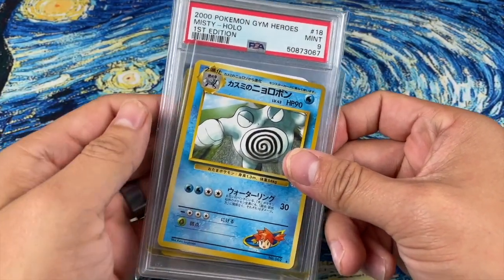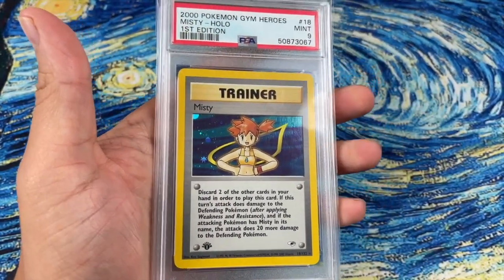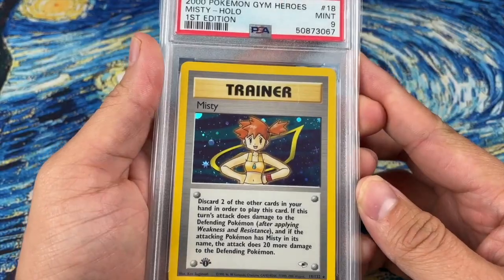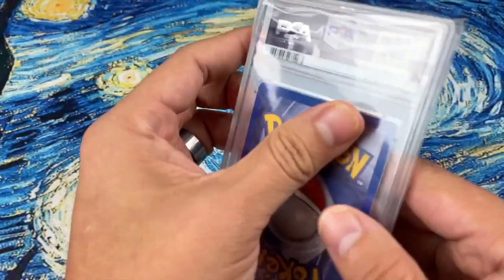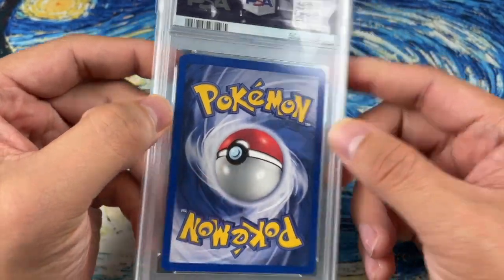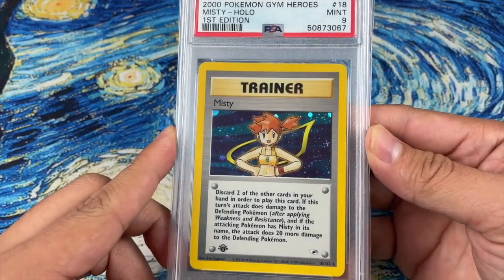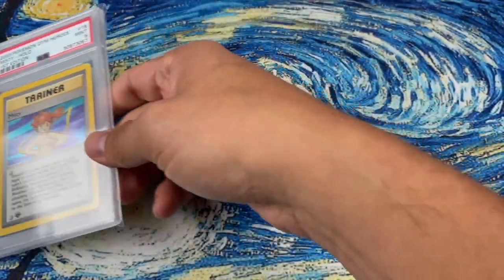What we're talking about today are these vintage, kind of waifu cards. And this one right here is Misty. It's a first edition Gym Heroes. Very beautiful. Mint 9. Absolutely gorgeous. Never really thought I'd have this in my collection, but I'm happy it's here. All right, so this one is kind of tame compared to the ones we saw earlier, but it's definitely in that same category and a really awesome card.